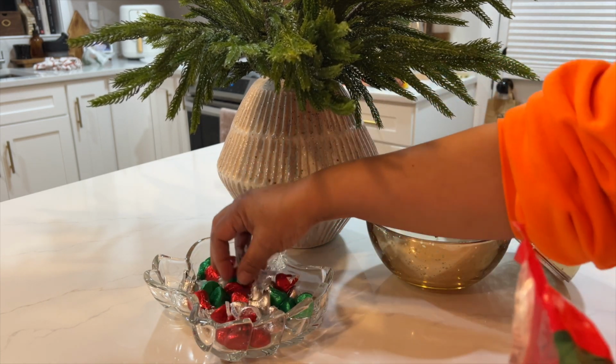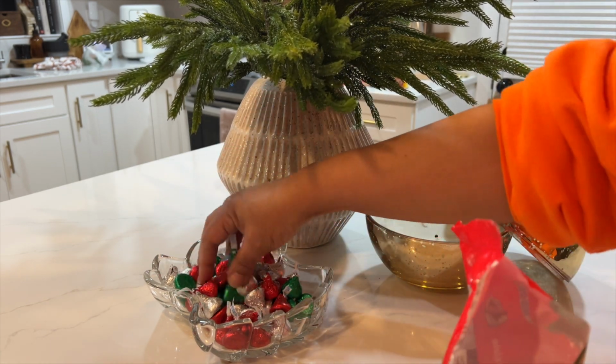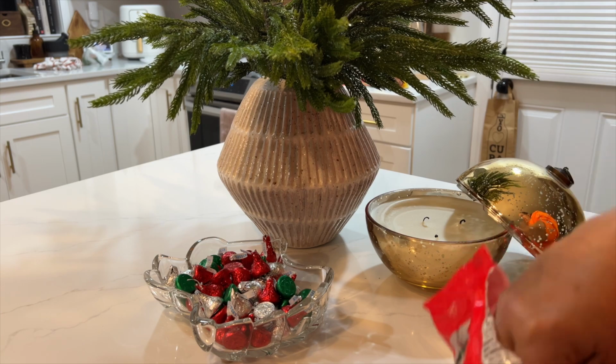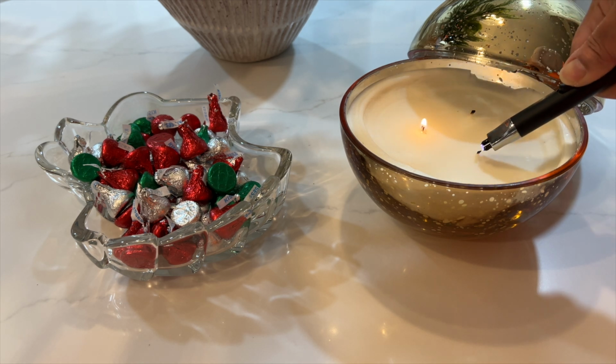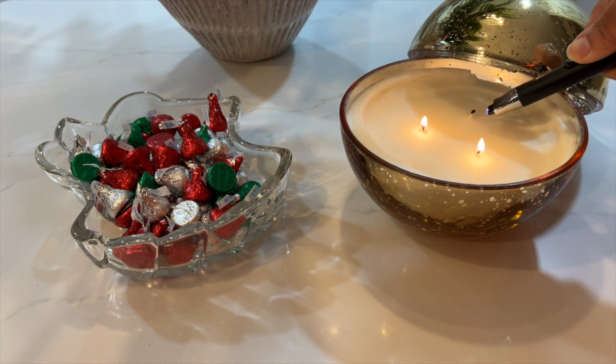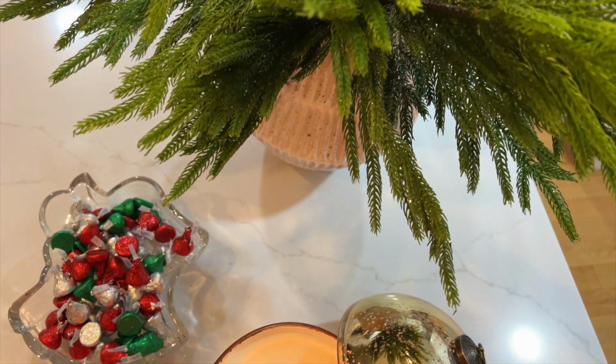While I was in the store, I went online on my phone to see if I could find it, which is something I do when I'm thrifting. The hugzz Heavenly Song Angel Crystal Serving Dish, and they're selling it for $30 secondhand on eBay. I think this is a score.